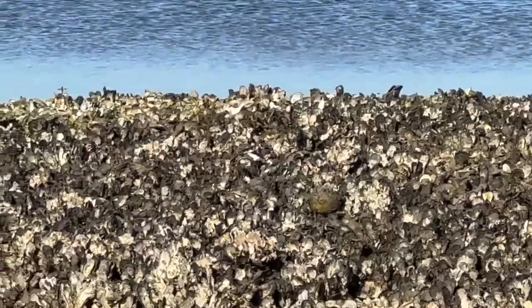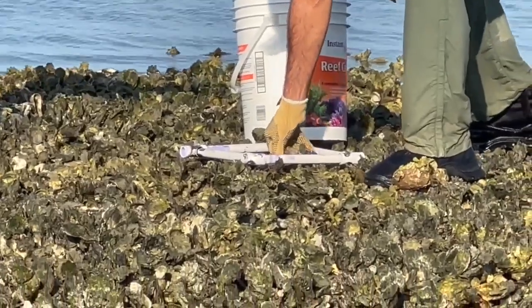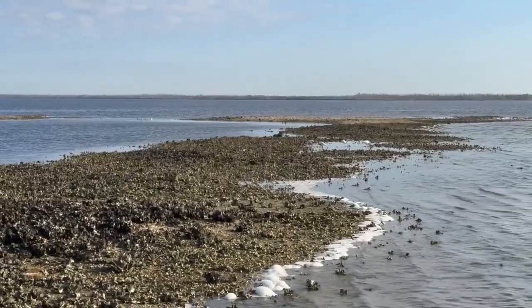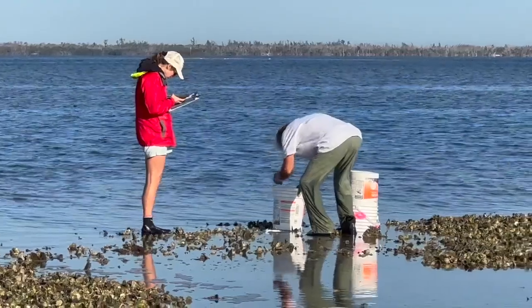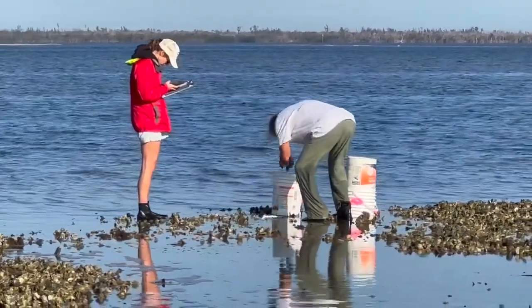While oyster beds as a whole are in bad shape, all hope isn't lost. SCCF has restored several oyster beds, including this one they started working on in 2017. If you bring the substrate to the right location, the oysters will settle on it and grow. And today we have more than 1,000 oysters per square meter.